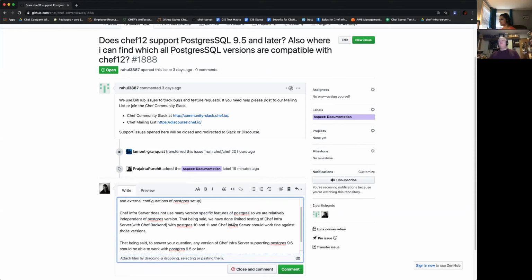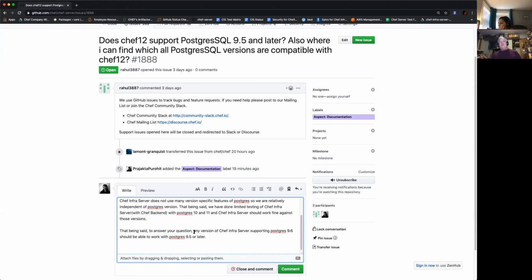I'd say, hey, we've done some limited. I guess the thing I'm trying to convey is I know we've done limited testing. We've not done a full tested release, but it seems like it works. So this is what we know. That being said, it's probably time to look into migrating Chef Server to Postgres 12 or something, which actually wouldn't be that bad, because their migration tooling got much better. Yeah, we have to migrate Chef Backend first. But sure.